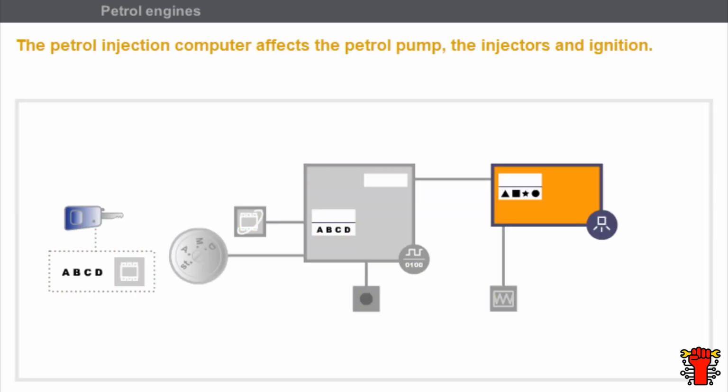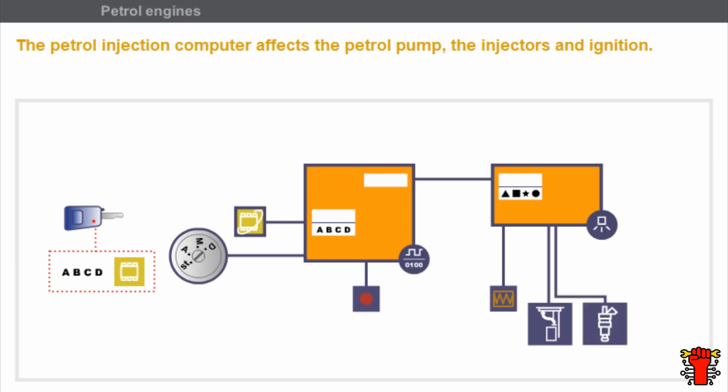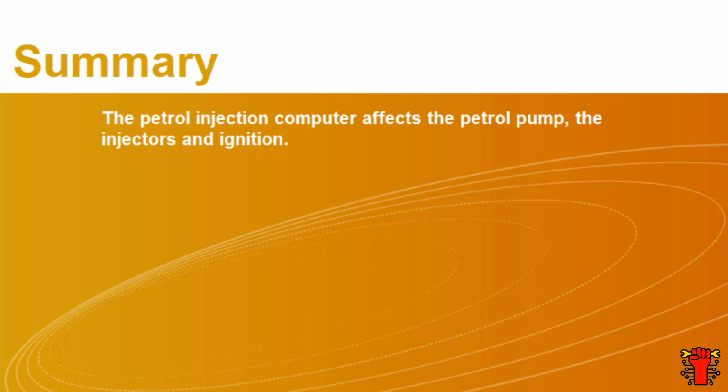All petrol vehicles with immobiliser systems are fitted with injection computers. This computer is coded and authorises or prevents the engine from starting. To do this, the computer makes use of the petrol pump, injectors and ignition. In this section, we have looked at the following points. The petrol injection computer affects the petrol pump, the injectors and ignition.